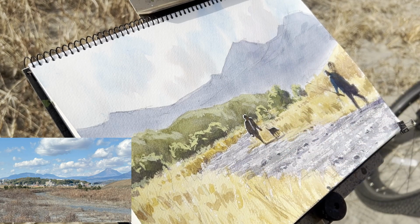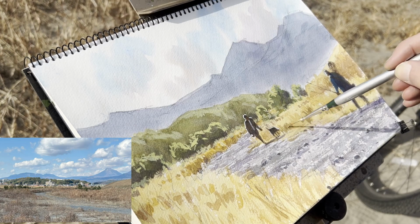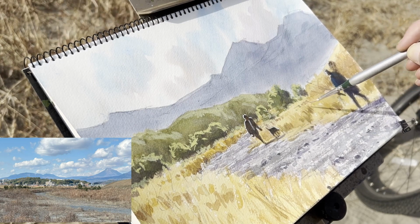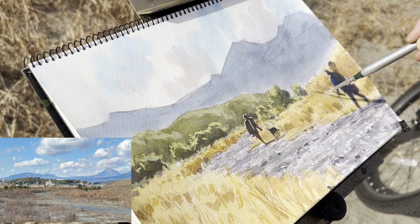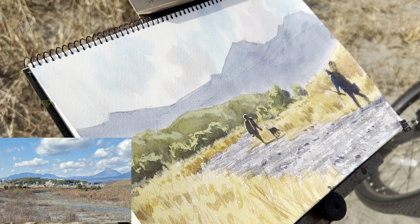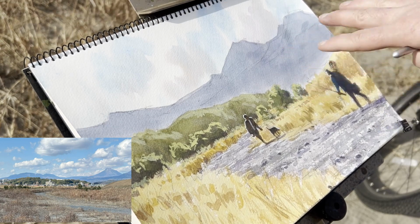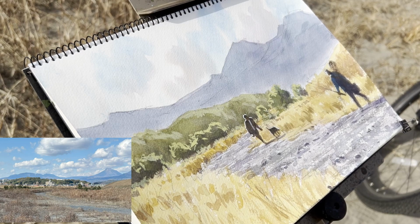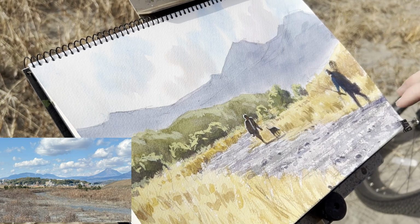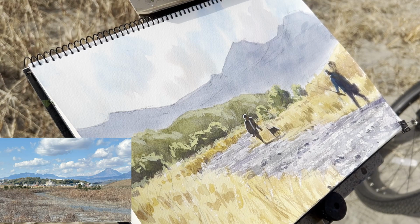Okay, I think that's it. Okay, just kind of connecting it a bit more. Okay, that's it. Yeah, it's worked out fairly well. I'm pretty happy with it. What do you think with the mountain? Is it too strong or too light? Should I try and do some of the shadows within the mountain? I think it could be a bit dangerous. Yeah, I'm happy with it. I think it's got a lightness and a brightness, and it's got a nice simplicity to it.